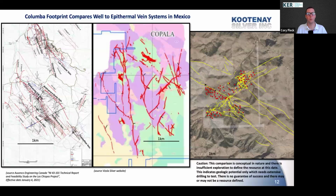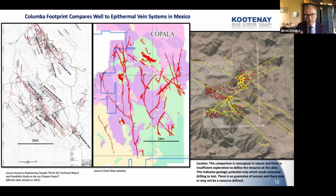Okay. And so when you look at the scope of that system, 4 kilometers by 3 kilometers, compared to some well-known, more recent discoveries in Mexico, much more advanced than us. In the middle is the Panuca discovery by Vizsla. They're now over 300 million ounces. And then on the far left is the Silvercrest discovery, which has been in production for a couple of years at least. Classic high-grade vein system.